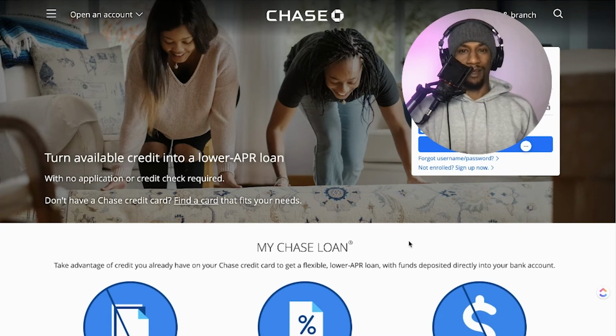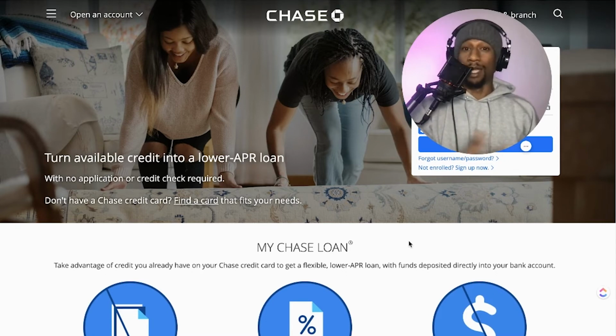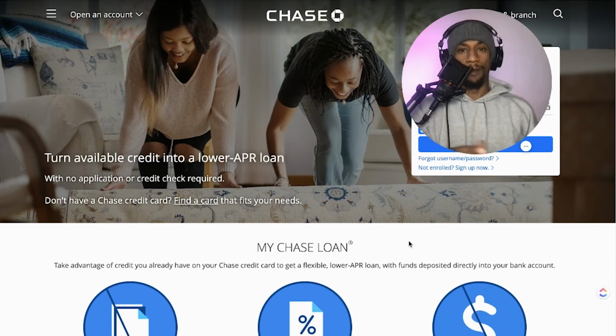I don't always recommend it. I haven't necessarily done this myself to apply it towards other credit cards, mainly because I'm one, new to this, but two, I don't really have much other credit card bills. But if I did, this might be a strategy I would potentially consider applying and implementing.